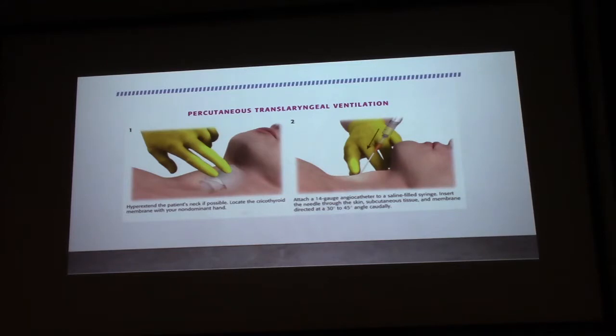So here's an overview of this procedure. You're going to start off very similar to a crank. You're going to try to extend the neck if possible. You're going to feel for your landmarks and identify the cricothyroid membrane with your non-dominant hand. You're going to take your angiocath attached to your saline-filled syringe, and you're going to aim for the cricothyroid membrane at a 30 to 45 degree angle.